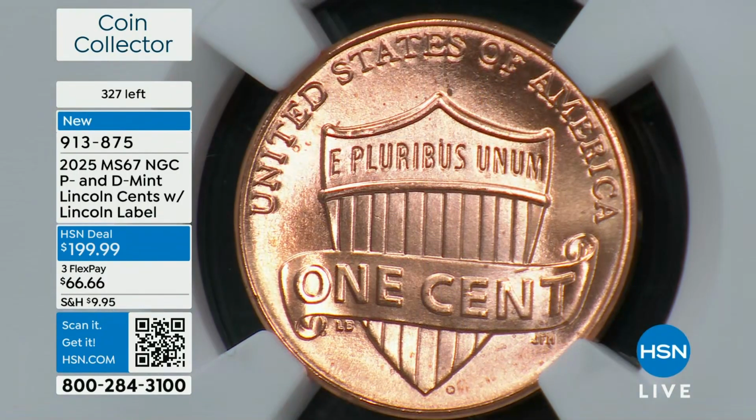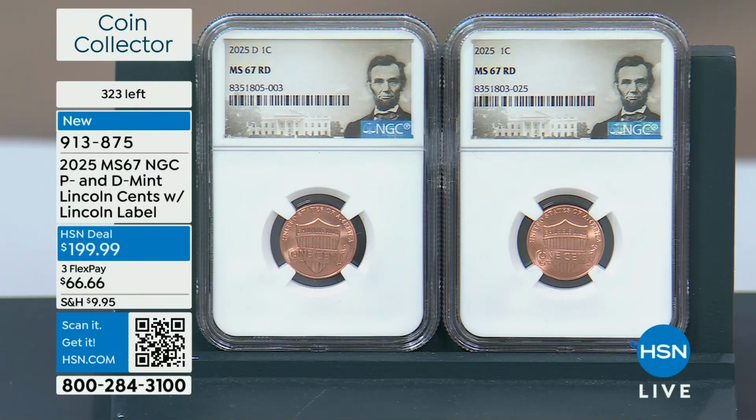We've already sold 200 of these pairs in 6 minutes. That's a huge deal. We're still crazy busy from the rolls and the Mint State 66s at $79.95 a pair. Hopefully I'll be able to bring the Mint State 68 pair to the next show for $2,000 or $2,500.